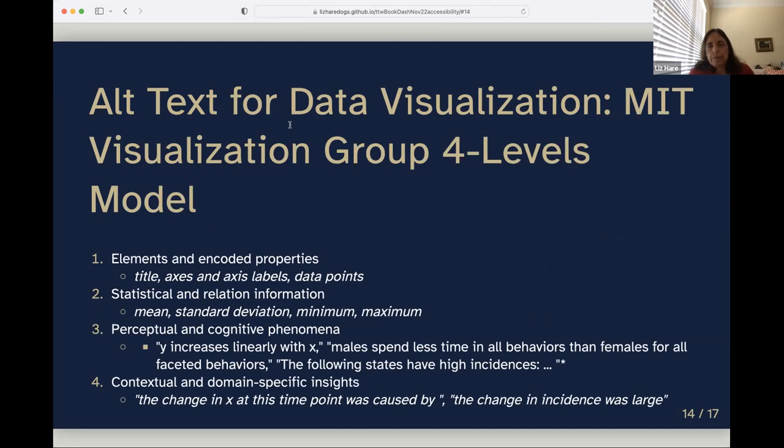So the MIT Data Visualization Group has a great paper. I have the references later on. They came at it from a very different perspective, looking at alt texts and categorizing them on these four levels, depending on what kind of information they have. And I really like this model too.